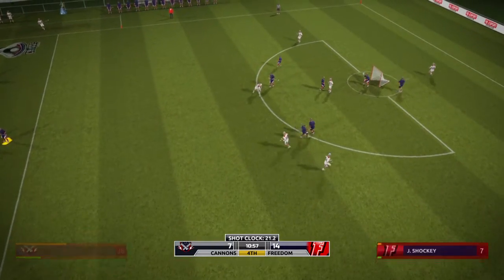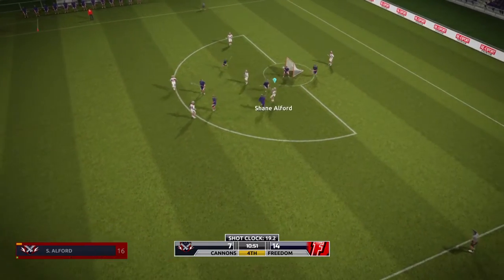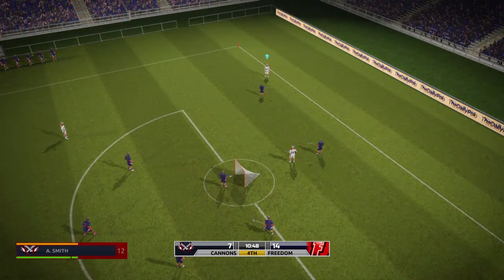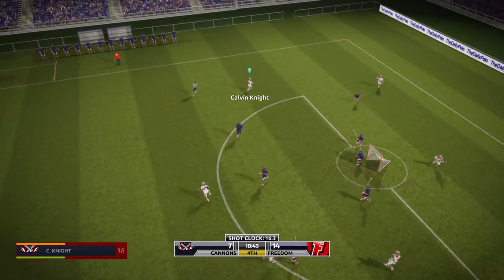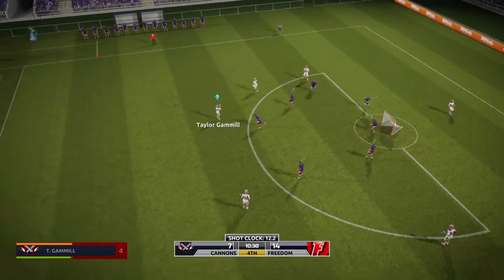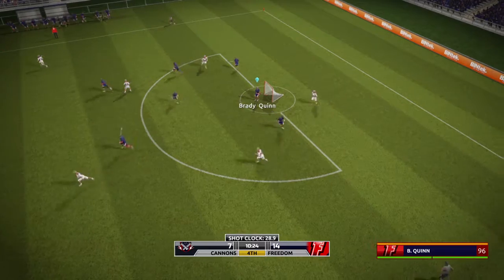The ball goes to the ground. Ball side left. Here's a take. Puts it wide. Red ball. Ball side right. Smith. Ball side right. Ball stop center. Saved by the goal.